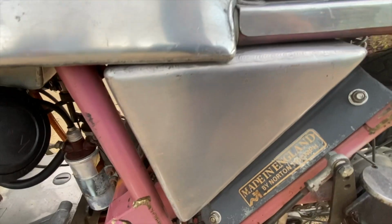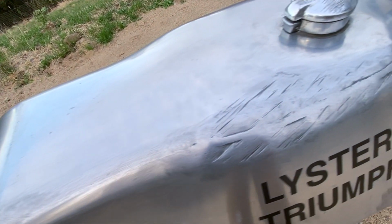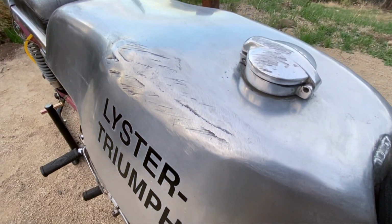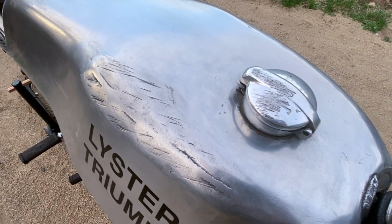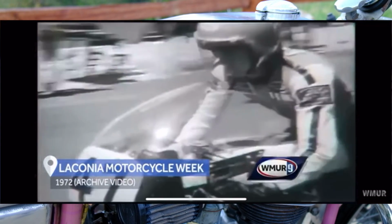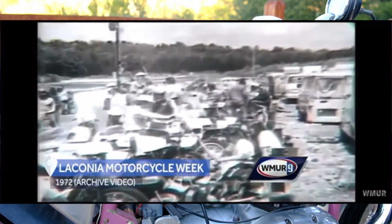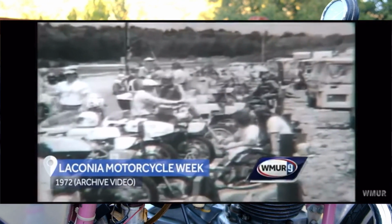You can see the fuel tank has undergone some crashes. This bike was crashed at Laconia. Both Colin Lyster and Ed LaBelle raced this bike. So I'm not sure which one actually crashed it, but it's been healed up a bit, but good old battle scar. Nothing adds character like that.